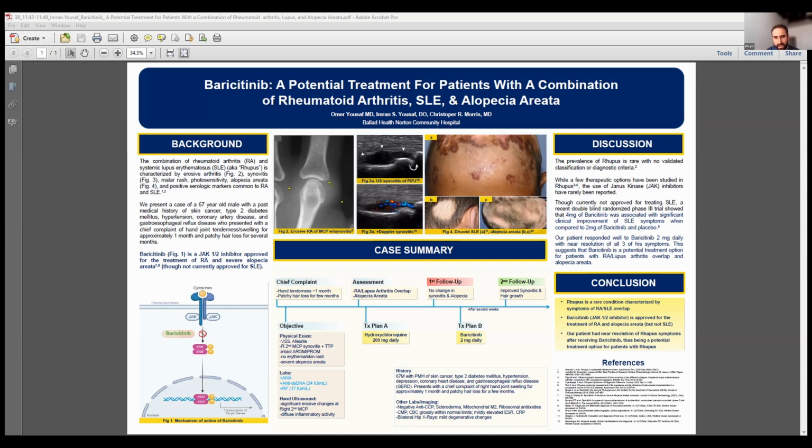And so we essentially saw a patient in clinic who presented with hand tenderness for approximately 1 month. And he also had patchy hair loss for a few months. Objectively, as you can see here on exam, he had stable vitals. He was afebrile. His right second MCP did show the classic synovitis changes, or swelling around the joint capsule, and tenderness to palpation. He did have intact, active, and passive range of motion.